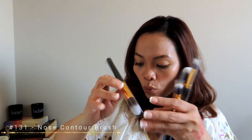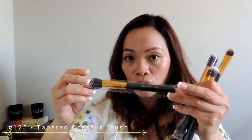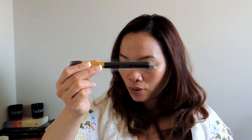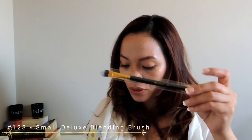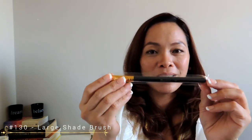This is 125 for contour brush again. Another brush, 126 for blush brush. Another brush, 128 for deluxe blending brush. And the last one is the 130, which is the large shader brush. Nakikita niyo ba? Okay, large shader brush.